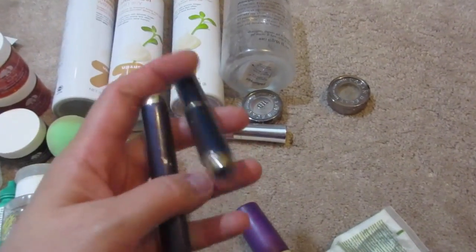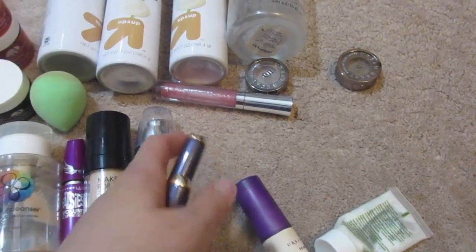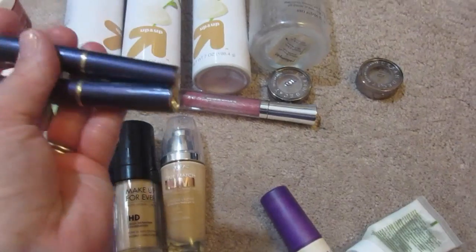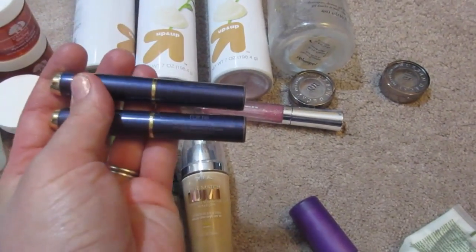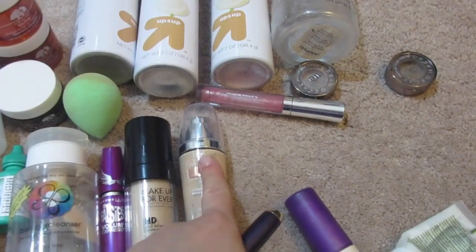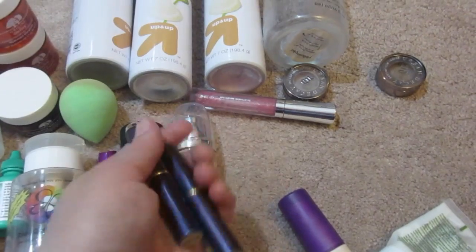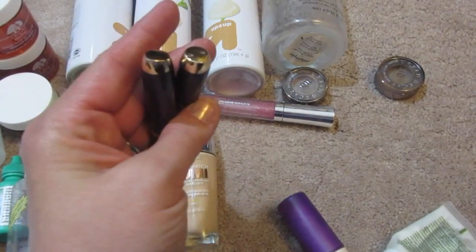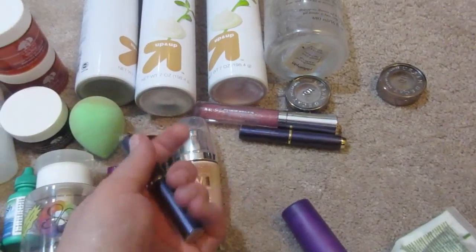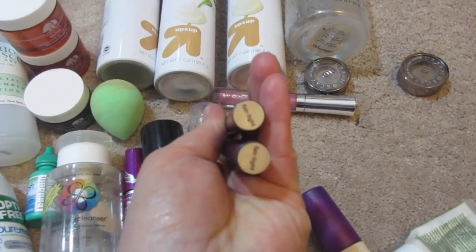I also went through 2 of these Tarte concealers. Again, I tried a L'Oreal concealer, and I really like it. It's about just a little under half the price of these Tarte concealers, because these are $20. I think the L'Oreal concealer was like $9. Definitely worth the price difference, because $9 versus $20 obviously adds up if you need one for your purse, one for your vanity. I definitely like these, and I'm definitely going to keep having these on hand.